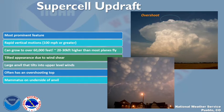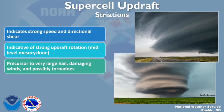picture there. And some of my favorite clouds, or one of my favorite, are the mammatus that you'll see underneath the anvil out on the front part of the storm. And sometimes you'll see striations like you see in these couple of videos. Not sure how quickly they're showing up for you guys watching at home. But even in a still picture, you can see the striations in the updraft. And this indicates very strong rotation in a mid-level cyclone as well. And typically it's a precursor for large hail, damaging winds, and even possibly tornadoes.